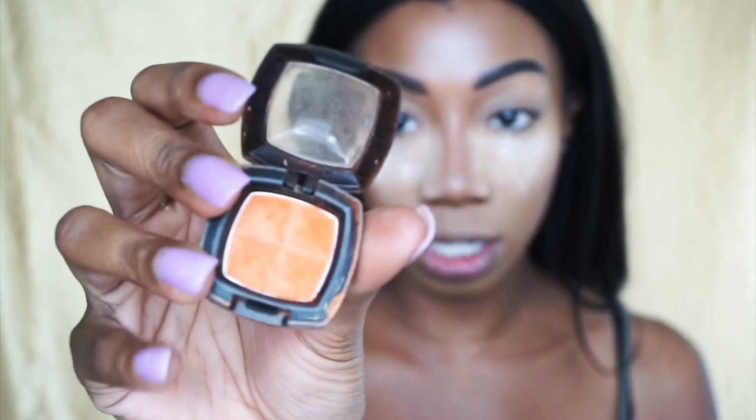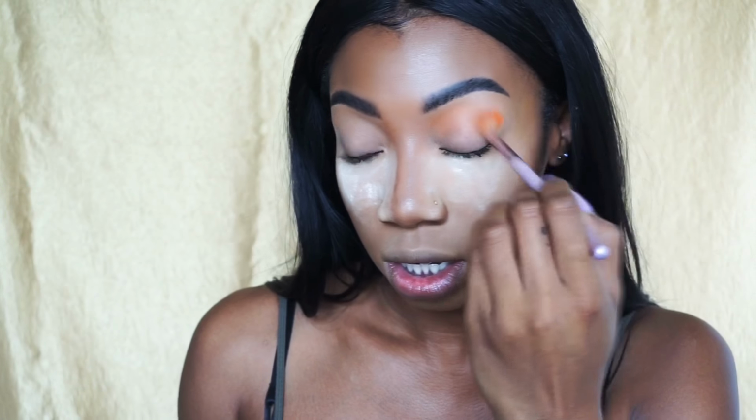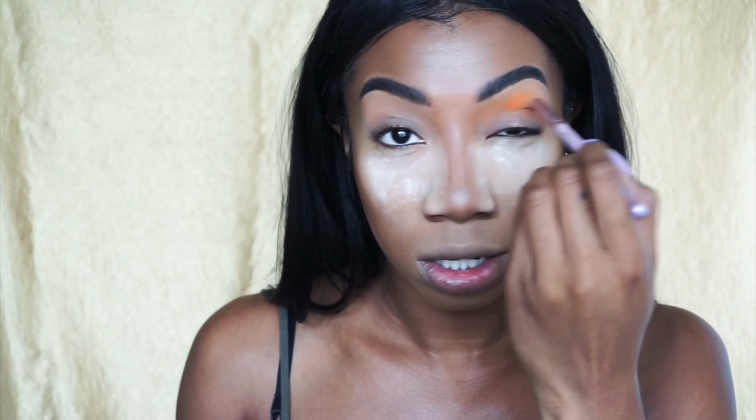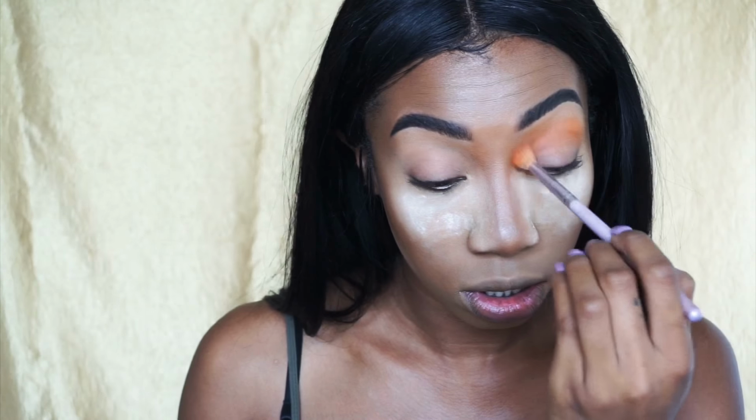But yeah, I'm going to start with shadow, and I'm going to take this NYX single shadow in Golden Orange and just take that on a fluffy brush, and I'm going to start right here in my crease, but kind of be a little bit sloppy, so to speak, where I put it. I'm not trying to be too precise because I actually kind of want to bring it a little bit higher and closer to the brow bone. Just going to kind of fan it out at the end.